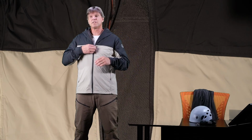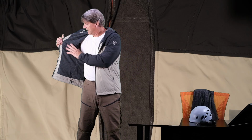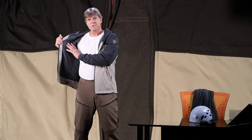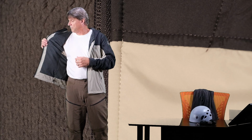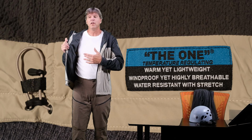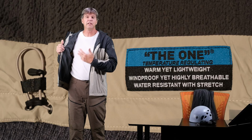This is what they call the One. Now, they also have the one that is a shell. This one actually has a nice, soft, plush lining inside here. It's almost like a very low pile shag carpet. It's actually very soft, very comfortable. They call it Aero Knit. So a really nice insulation that's going to add a lot of warmth, comfort, and breathability.